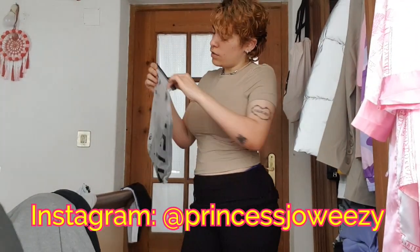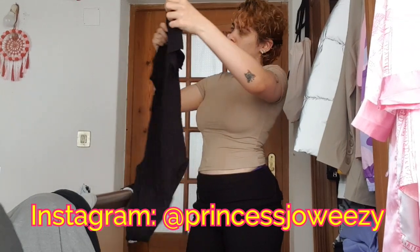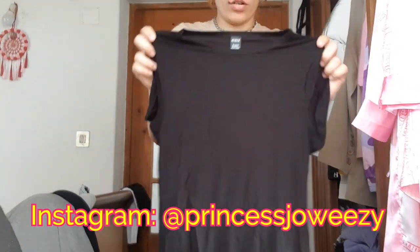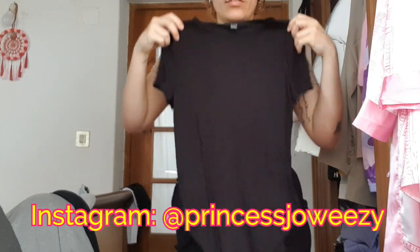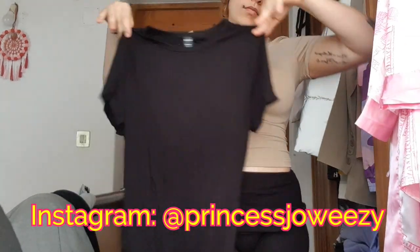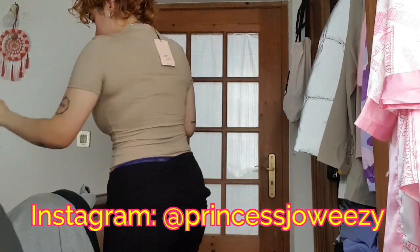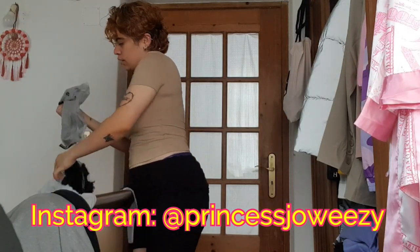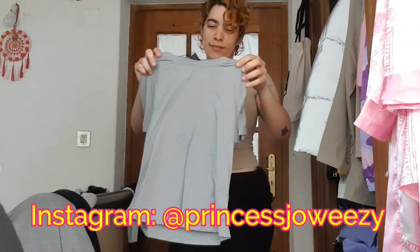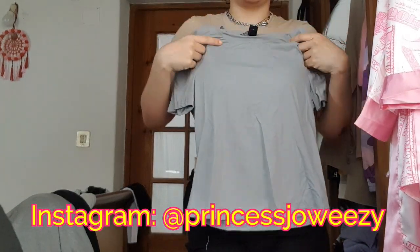What is this? Bodysuit, but this is a t-shirt. Your basic cotton t-shirt material. I don't think I'm going to try this on because it's basic. Basic bodysuit. This one. Shocker. Same top in grey. I don't think I'm gonna try it on because it's just the same exact top but in grey.